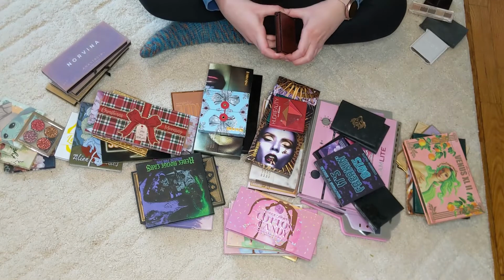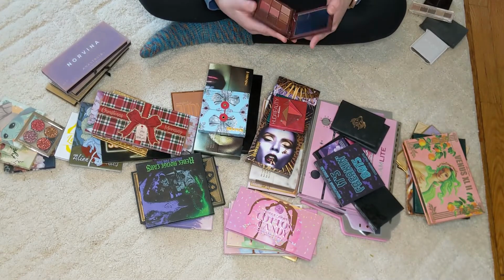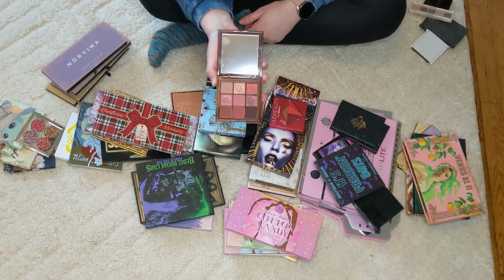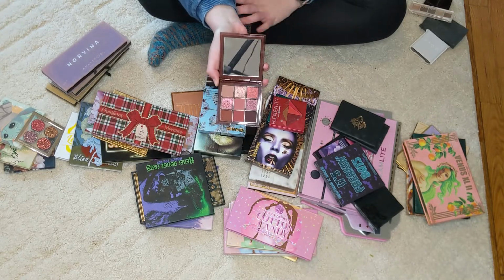Let's talk some Huda Beauty. So this is the Nude Rich Obsessions palette. As you can see, it's just full of dark, deep nudes and rosy tones. It's really, really beautiful on the eyes. I love this formula.